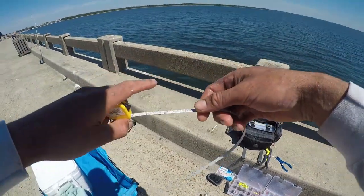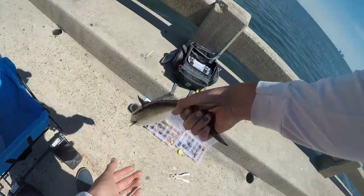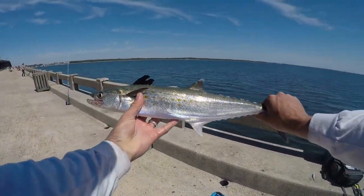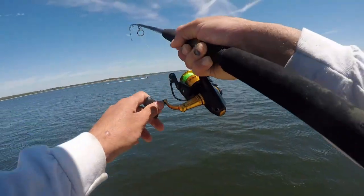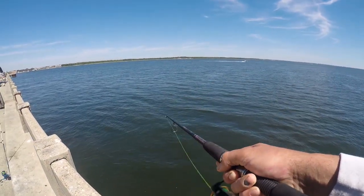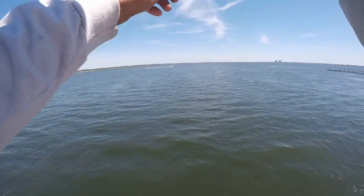Plenty of inches to the fort. Can't beat that. Lovely fish. They put a good fight too. Nice fish. We hooked up. We on again. We got us another Spanish mackerel.